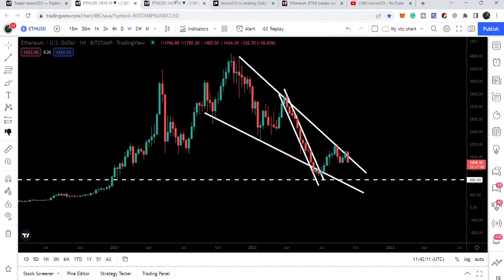However, if we get completely rejected from this resistance of the wedge, then we can drop to this support, this time at $880. Here we have a very long-term support. You can see here it was broken as a support back in the month of January 2021. At almost the same level, we also have the support of the falling wedge pattern as well. Then we can expect a price reversal.